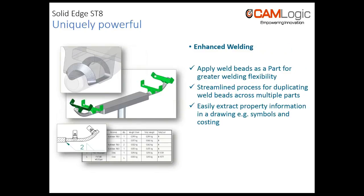Now we have enhanced welding. Apply weld beads as a part for greater welding flexibility. Streamlined process for duplicating weld beads across multiple parts. Easily extract property information in a drawing, symbols, and costing.